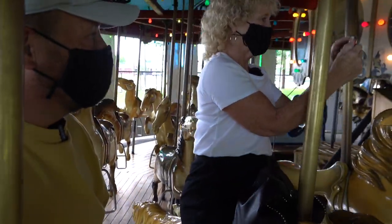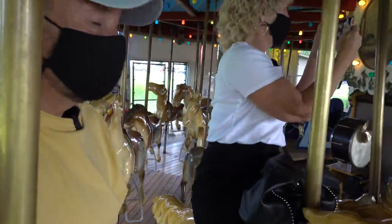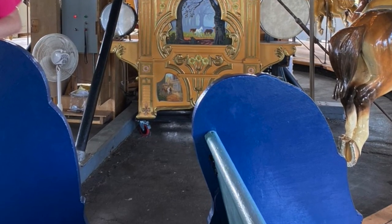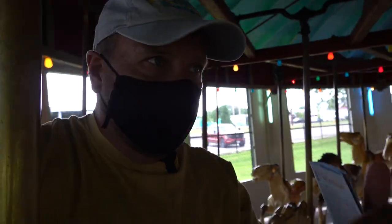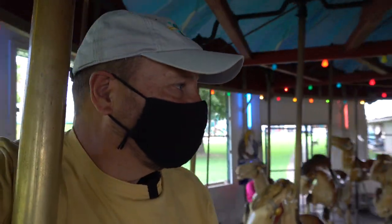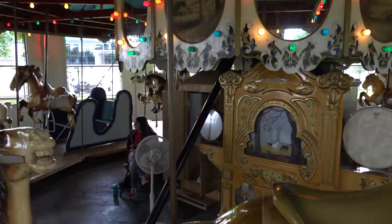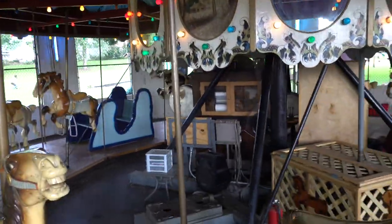He's got the original music. It's a Wurlitzer. Yeah, that's pretty cool. The original Wurlitzer music. And it plays like a player piano. It actually has a music reel, a paper or whatever type of material that goes through and it tells it what to play. It's really kind of neat. Music reel in the back.